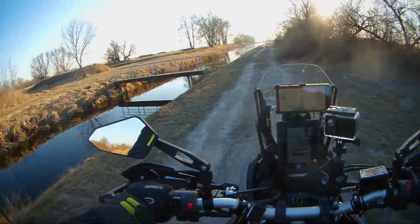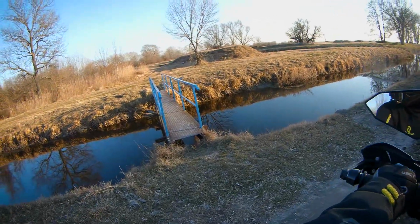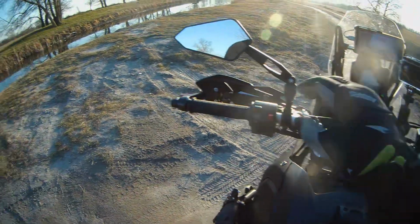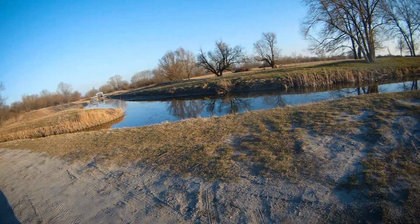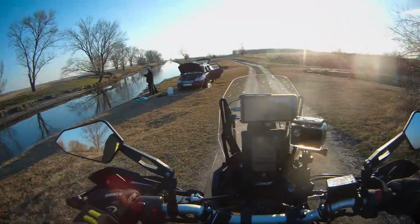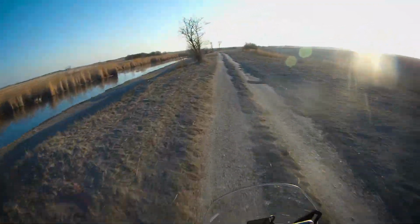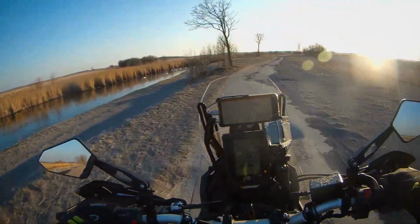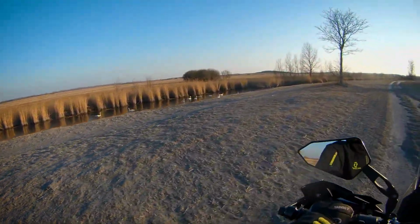Then I found this little bridge which connected the two banks, leading from nowhere into nowhere. Then I found this water crossing which seemed to be a perfect camping spot. Then I found some fishers, and then I found some huge white birds. Herons maybe, or swans, or cranes.